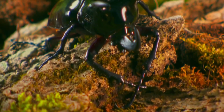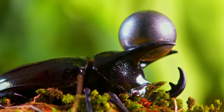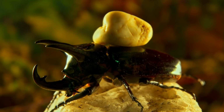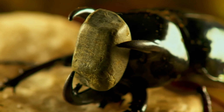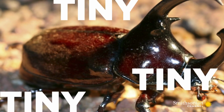This beetle has an average weight of about 0.08 of an ounce. That ball bearing, 2.32 ounces. That's almost 28 times its own weight. It's hard to tell if the beetle even knows it's there. The largest of these pugnacious bugs can lift up to 850 times its own weight. That's a strong beetle.